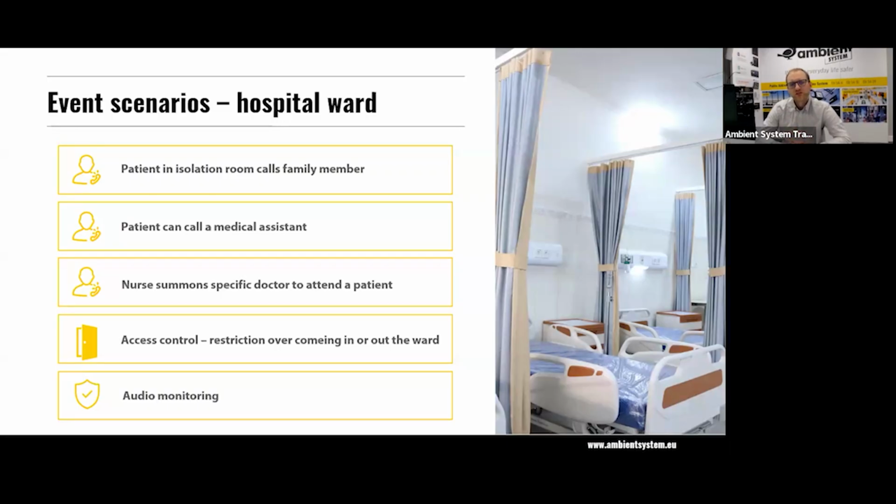And of course, the nurses can also use the system to listen to what's going on inside the rooms. Of course, all of the above needs to be restricted and not used for eavesdropping, but we are giving a proper way to secure this kind of activity and identify the user who tried to listen.